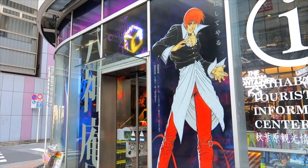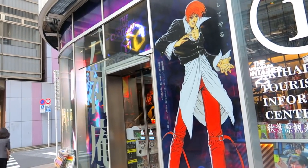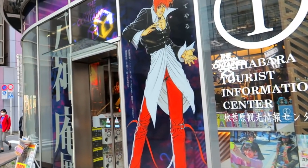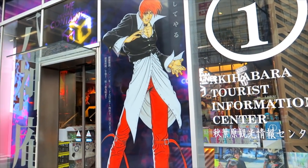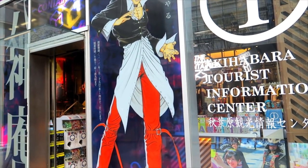And as you can see, there's an Iori Yagami Neo-Geo shop going on right now. In the past, they had the My Shiranui shop, where most of the stuff was My related. And this time around, they're honoring the great and powerful Iori. So that's very cool. So we're going to get inside, have a look at what they got.